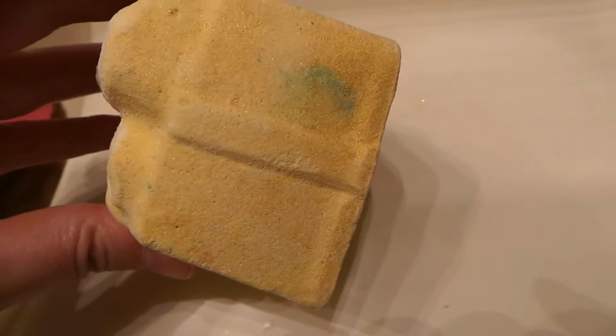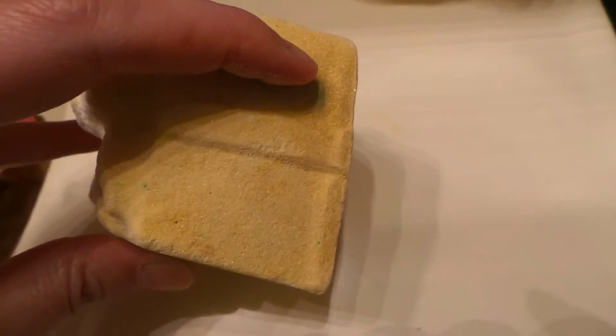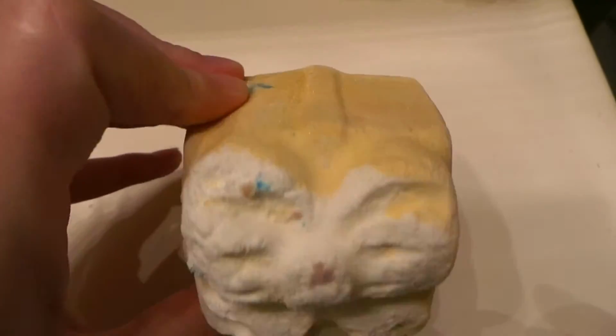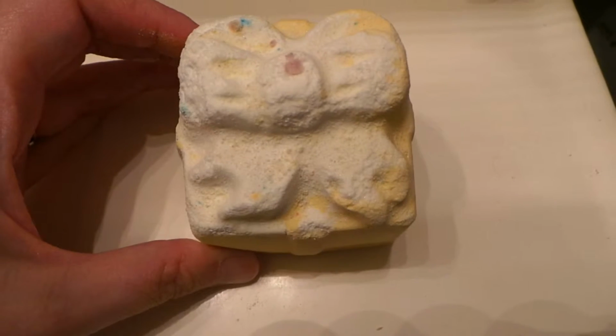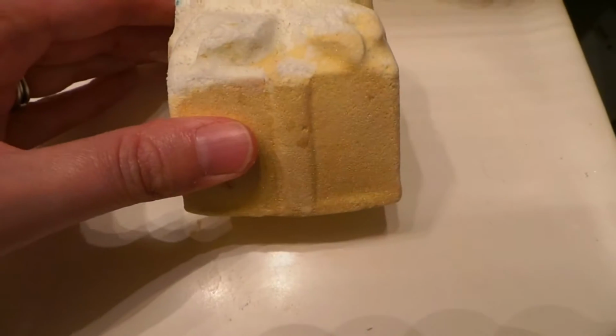So this is actually a rather big bath bomb. And as you can see, there is lots of gold luster in this, which is really exciting. There is blue on the side. I'm not really sure if that's transfer from another bath bomb or what. Unfortunately, this is not available right now, but it could be available maybe this upcoming Christmas. I'm not sure. But yeah, this is what it looks like.